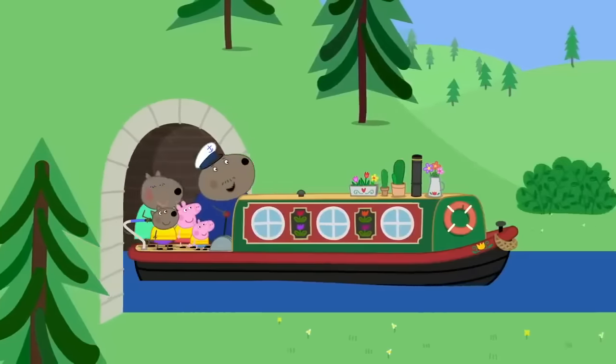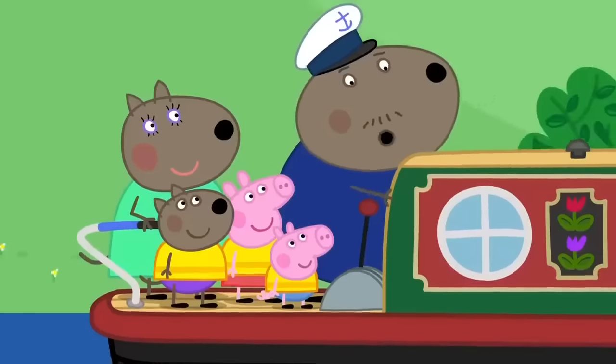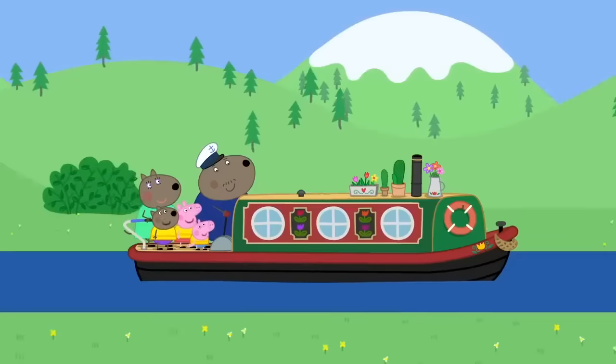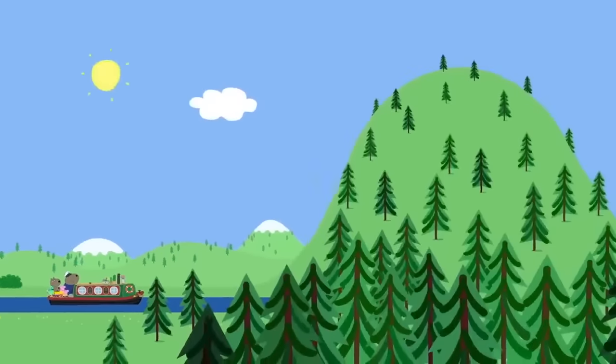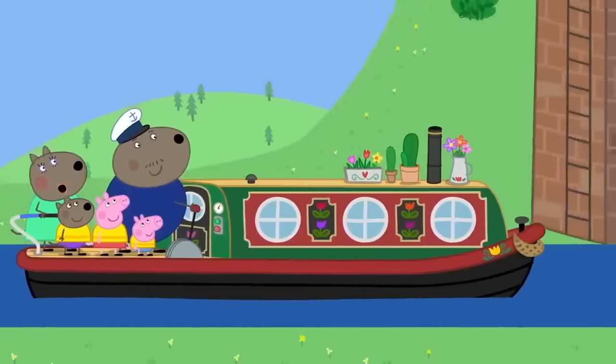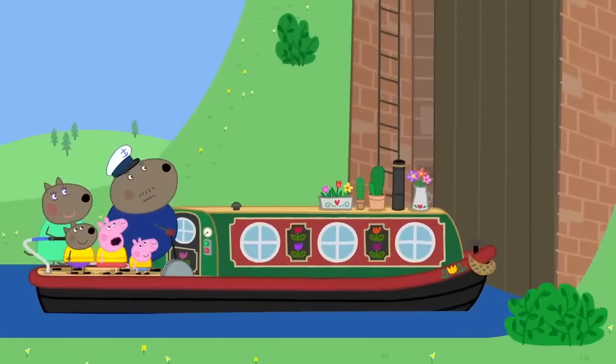We sailed straight through the middle of a mountain! Ha ha! This canal boat is actually quite fun! Look! Here comes another mountain! And that means another tunnel! Not this time! There's no tunnel! So what do we do? We're going uphill! There's no way in the world a boat can go uphill!